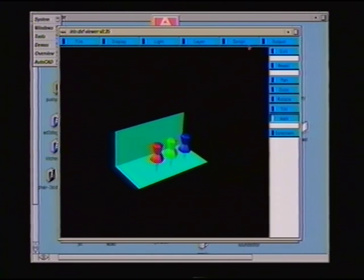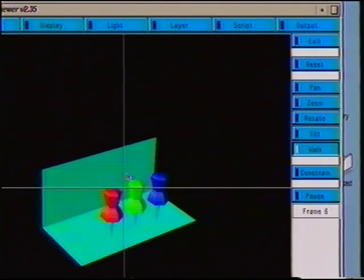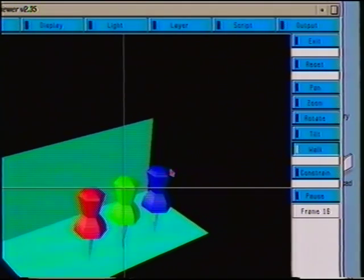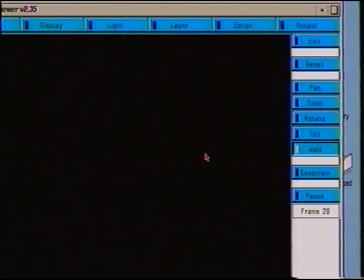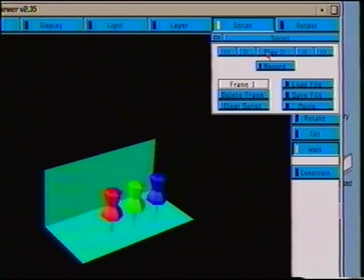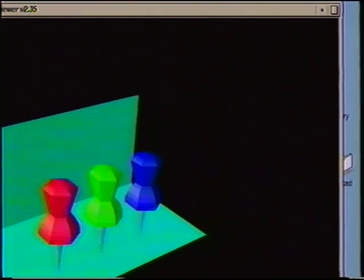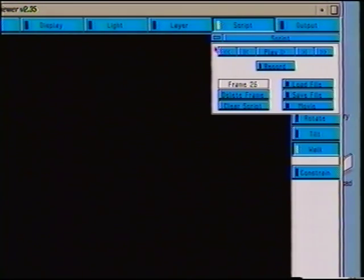Now, for example, if you wanted to show this to someone else, one of the things you could do is write a script. You say, okay, I want to record this walkthrough. And I'll just have it pan off to the left-hand side of the screen. Go back up to script, turn record off, rewind it, and hit play. It's that easy to make a quick animation. Click the left mouse button and it brings back the menu.